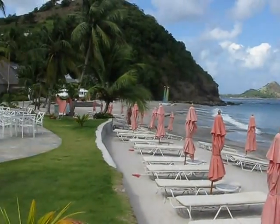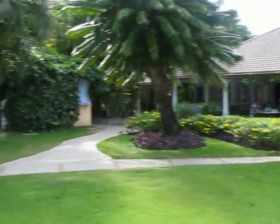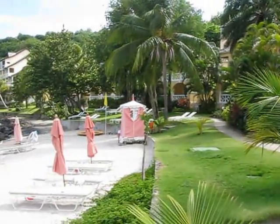So the last part of this tour now is that we're going to turn around 180 degrees, going past the Caribou restaurant, and we're going to pick up the second pool and then head down the walkway back to the room.